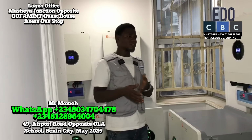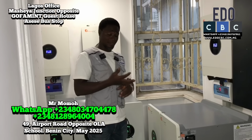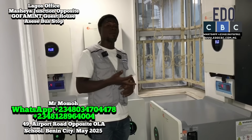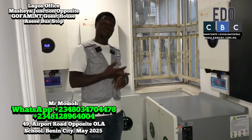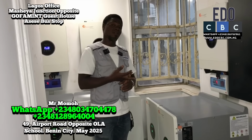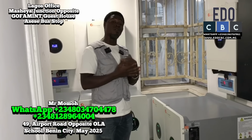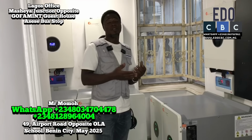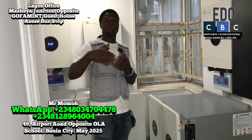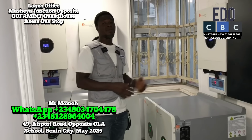Of course, the inverter will power the TV, the fan, the light if there's going to be a lighting point. I even remember telling the client that if you must use a fan at all, it must be a solar fan. The solar fan's consumption is very low. A normal traditional fan is almost 120 watts, but this one is around 20 watts, so it's very friendly with the system.